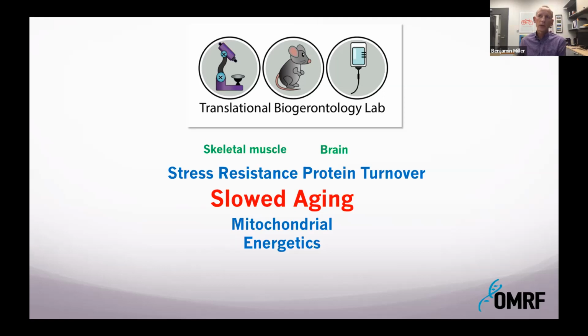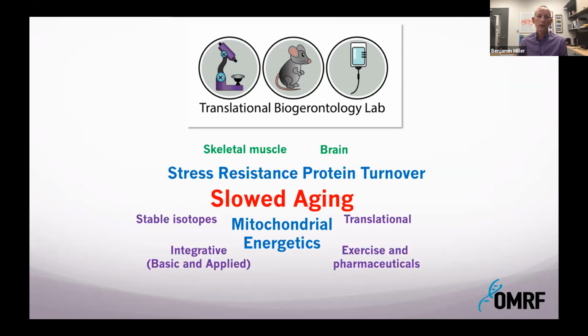My focus over the years has been primarily on skeletal muscle. We're doing a little bit more in the brain now, like a lot of people, and we look at a number of other tissues as well, but mostly focused on skeletal muscle. As Roger mentioned, we use stable isotopes, and it's really become a specialty of the lab. I take pride in the fact that we are very translational, that we take things from the dish through animals and into clinical trials in humans. We're really focused on exercise and pharmaceuticals, and again, this integrative approach in our science.